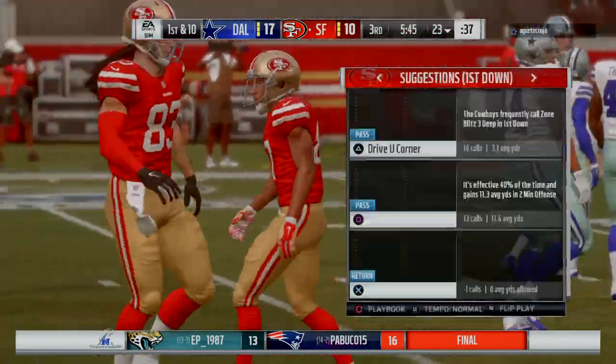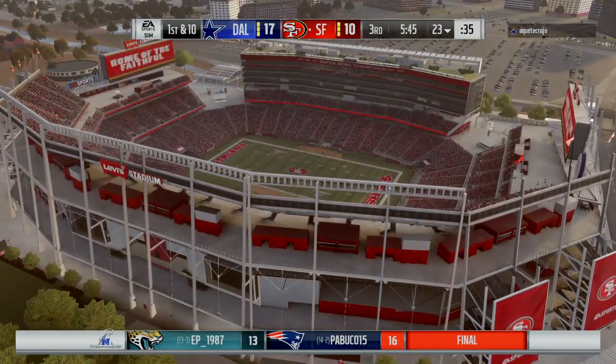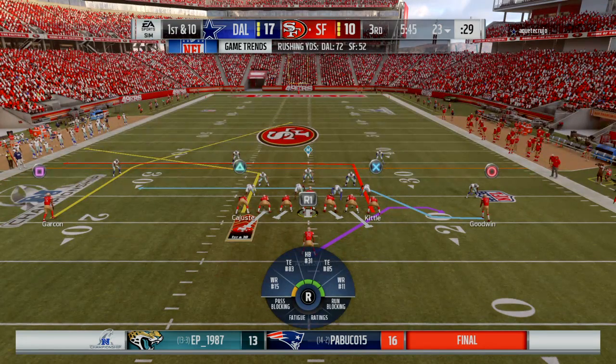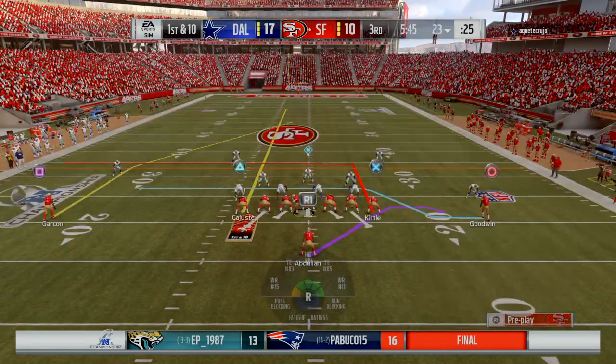Here's a look at the 49ers offense as they make their way out for their first possession of the second half. They're down in this game. A chance for the offense, though, to put something on the board, get some momentum here in half two. Try and get things kick-started for them. And you know at the half, they discussed how they were going to get that done.